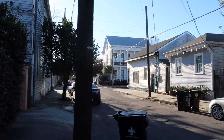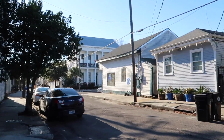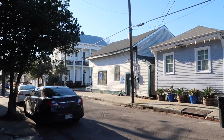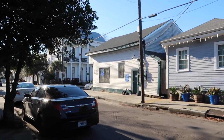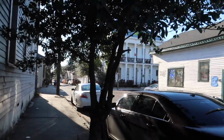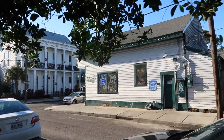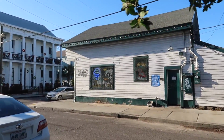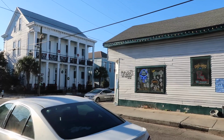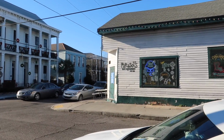This is the heart of the Irish Channel. This is the street my mom grew up on, many blocks back towards downtown. But this is Constance Street, in the heart of the Irish Channel. The Irish came and settled in this area many years ago. This is Parasols Bar and Restaurant. Established, looks like it says 1952.